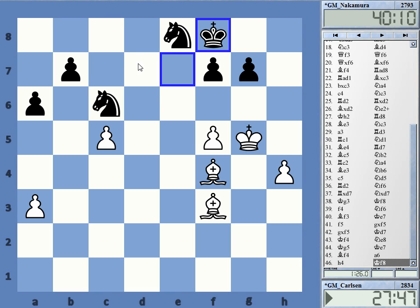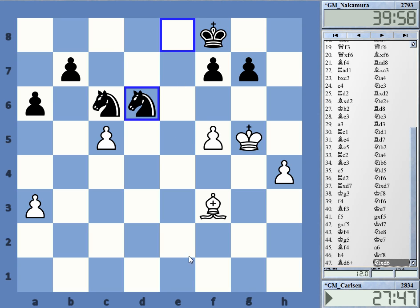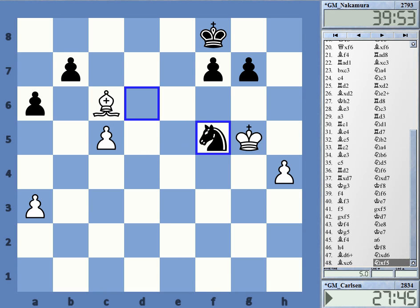A couple of interesting possibilities, of course. One interesting idea in this position was this check on d6. Let's look at this first. Knight d6 and now bishop c6. The question is, is that a win? Knight f5, oops.